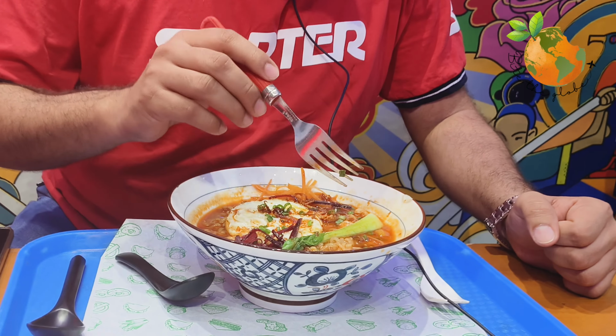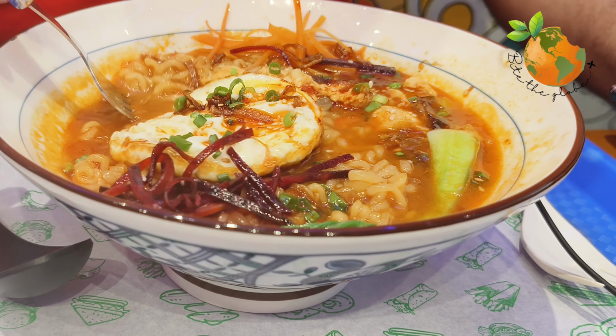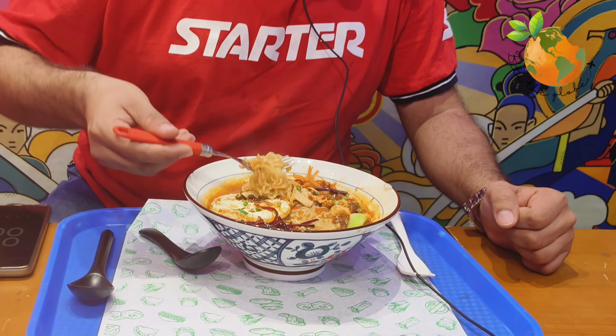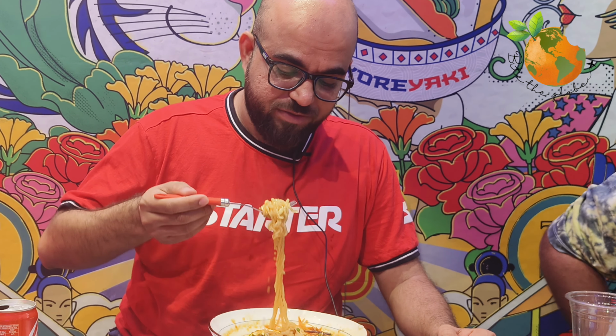So what I'm having is chicken ramen, and what you see is the fried egg. I can see a lot of beetroot, carrot, and this is spring onion. So let's get started. Oh, this is hot, so I better be cautious.